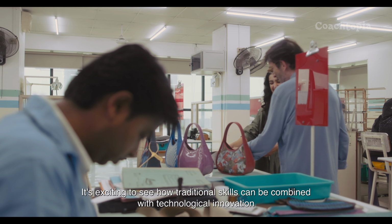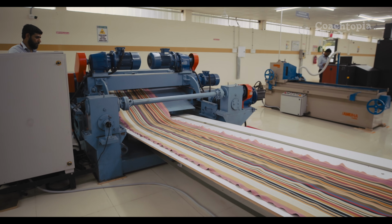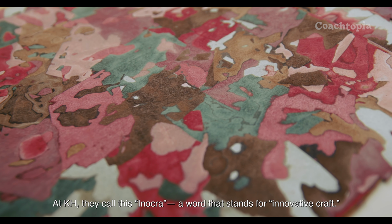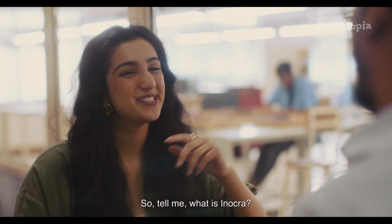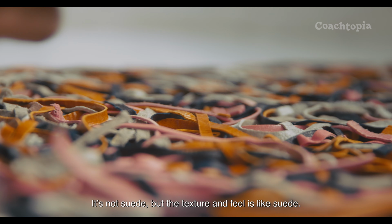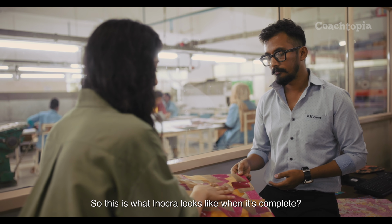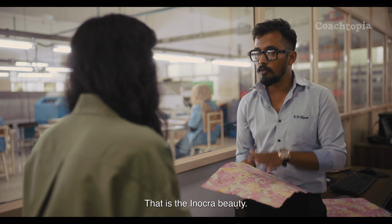It's exciting to see how traditional skills can be combined with technological innovation to tackle the challenges of making with waste. One result is the leather Coachtopia uses in its upcrushed leather bags. At KH, they call this Enokra, a word that stands for innovative craft. So tell me, what is Enokra? Enokra is a recycled panel, which we are creating from the factory wastage. It's not suede, but the texture and feel-wise, it still looks like suede. So when you start, you're basically putting together different leather scraps. Yes. So this is what Enokra looks like when it's complete. Each panel is individual and unique. That is the Enokra beauty.